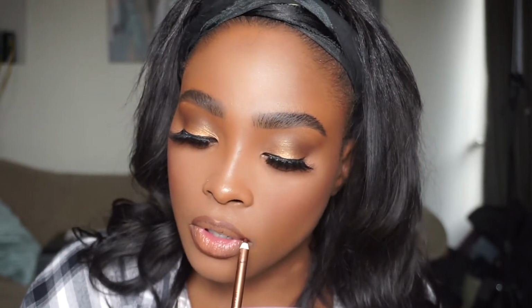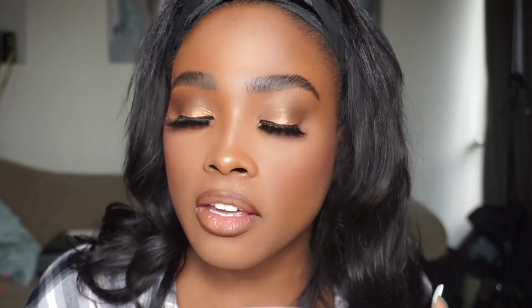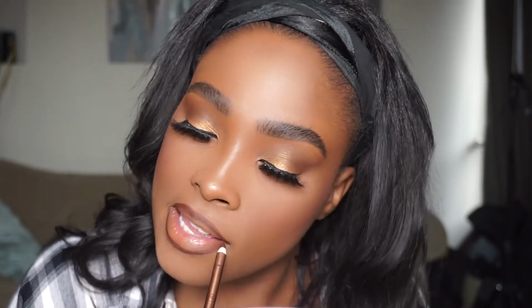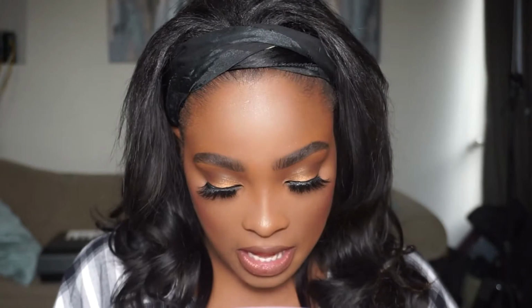I feel like Charlotte was inspired maybe by Chestnut. What do you guys think? This is a different pencil, different color, different line, but it's giving me very much Chestnut. This is the Charlotte Pillow Talk in No. 3 Intense nude.